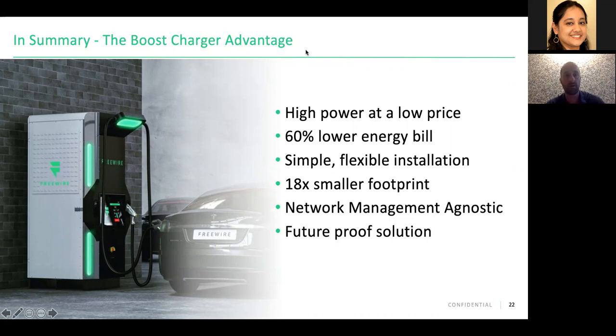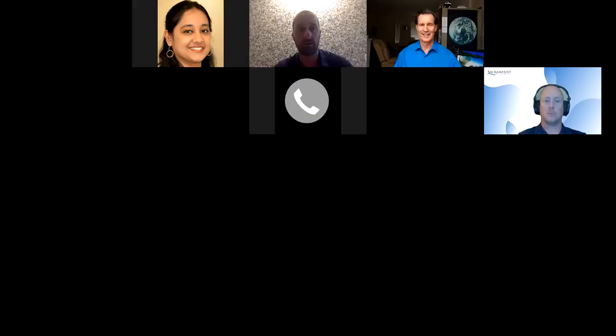One of the things I was thinking about is, wow, can you put one of these on the back of a tow truck and run it out to maybe somebody who ran out of power and do a fast charge there? Also, other community applications, and have you done anything more targeted in disadvantaged communities?